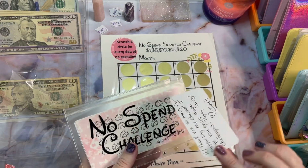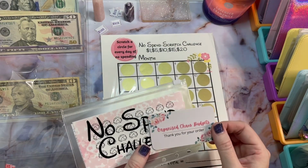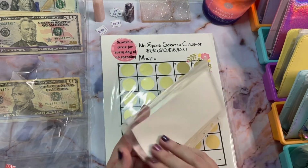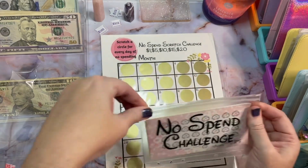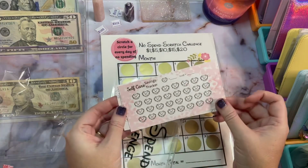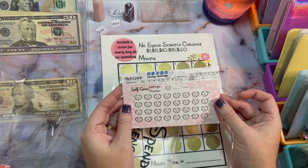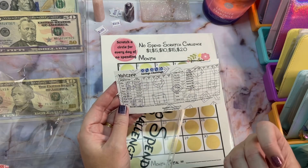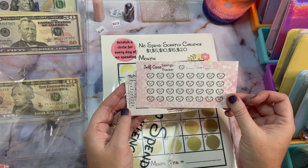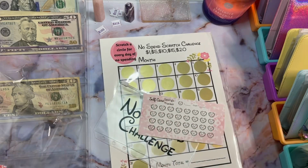So cute business card. I love this business card with the edges on it and a note. And then this no spend challenge envelope. Oh, and she sent some savings challenges. Oh, Yahtzee. I love Yahtzee. That's so cool. And a self-care savings tracker. Have to have that.